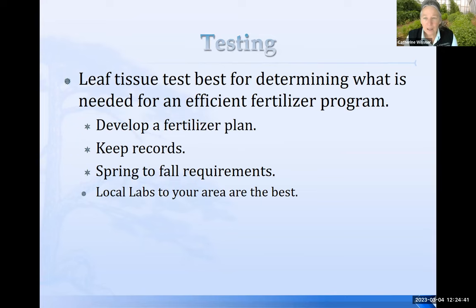So you want to develop a fertilizer plan. How are you going to amend your soils? Keep records, write this stuff down, put it in your iPad or tablet or whatever is your choice. Because the requirements change as those plants grow. And this is true whether it's inside the high tunnel or out in your vegetable garden outside. Those fertility needs are going to change.